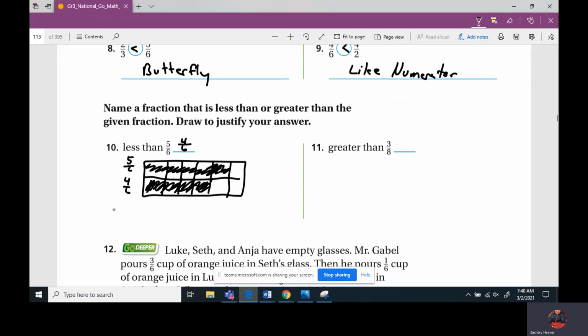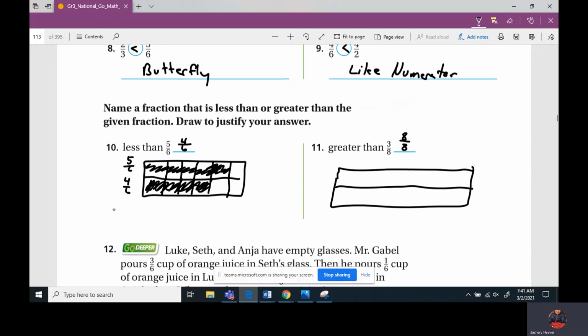Same thing here. 3/8, give me something greater than 3/8. Check this out. I'm going to do 8/8. I'm going to do the same thing. Draw me a rectangle. I'm going to divide them both into eighths. So we have 2, 3, 4, 5, 6, 7, 8. I'm going to draw 3/8 here. 3 out of 8. And the bottom, I'm going to do 8/8, which goes all the way over. And we know the 8/8 will be bigger.